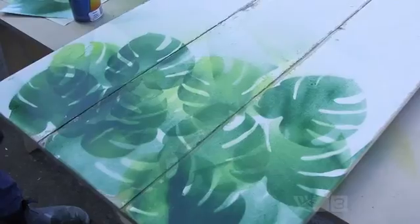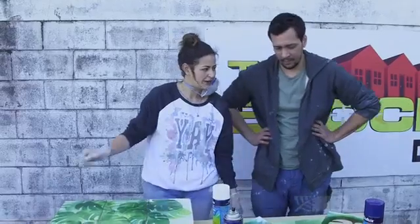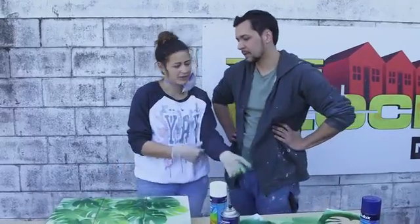I'm thinking maybe we do something up the top. Maybe you could have a bird that goes across or something. Yeah, that would be quite cool.